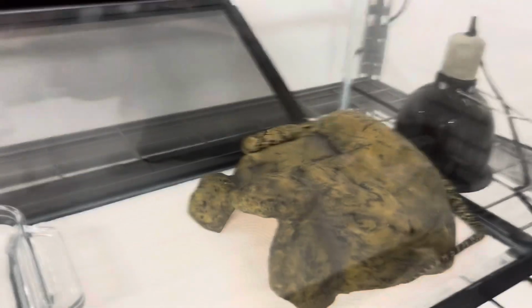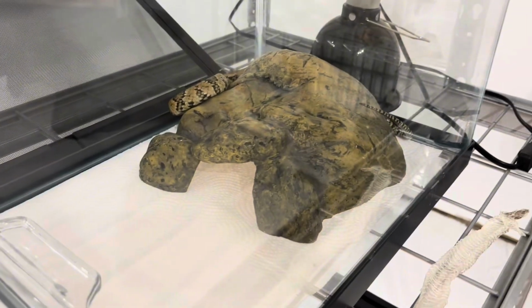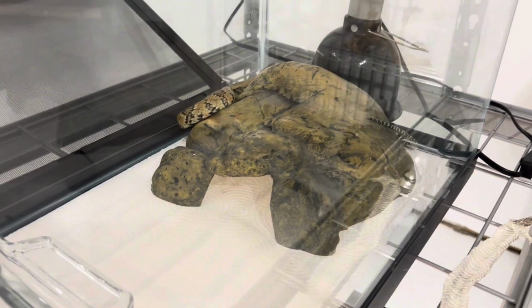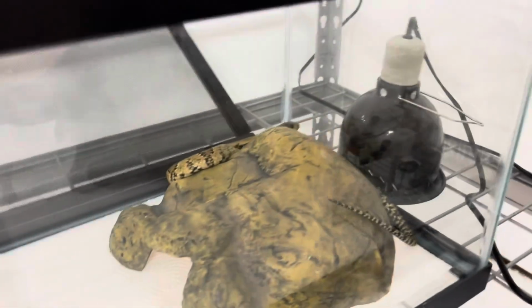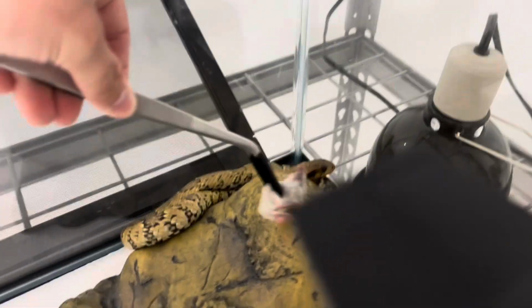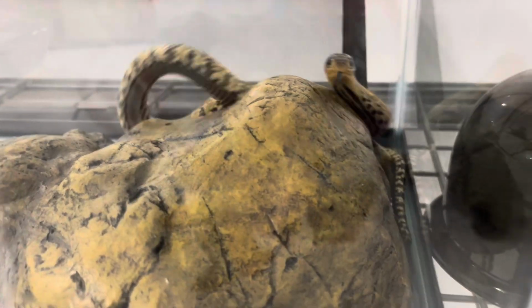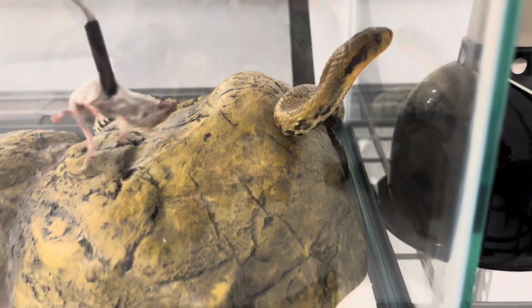First on the list is my boy Arbok, my baby, or juvenile. I can't even call him a baby anymore because he's getting close to like 2 feet. A juvenile false water cobra. Let's see, come on, bud. He is hungry. His feeding response has become insane. Come on. Hey, behind you.